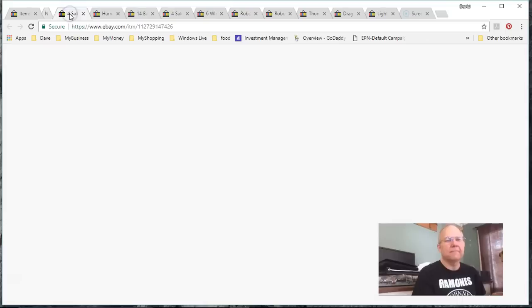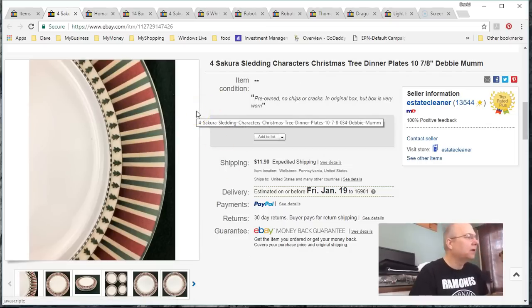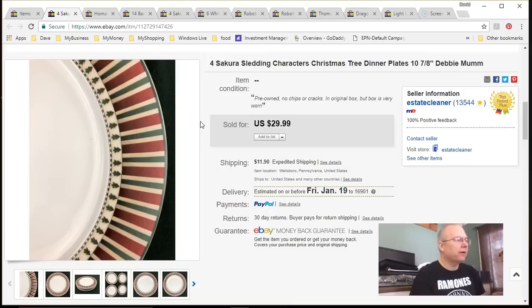Next. These were 4 dinner plates from this Christmas pattern. I picked these up at the Goodwill. They were clearanced out. They had them for $8, I got them for $4. And I listed them December 30th. I sold them January 5th, and I got $30 plus shipping. Okay, next.